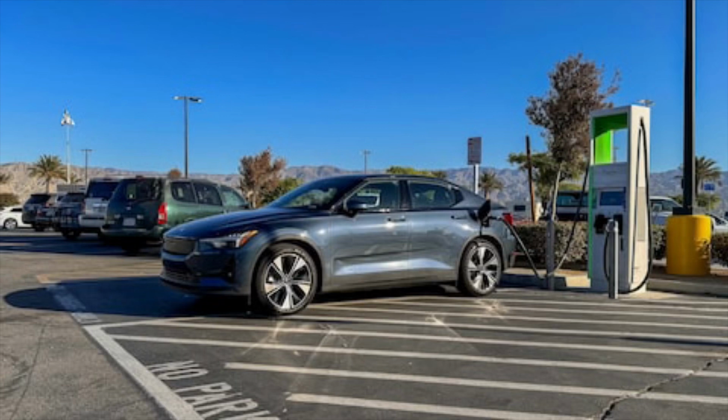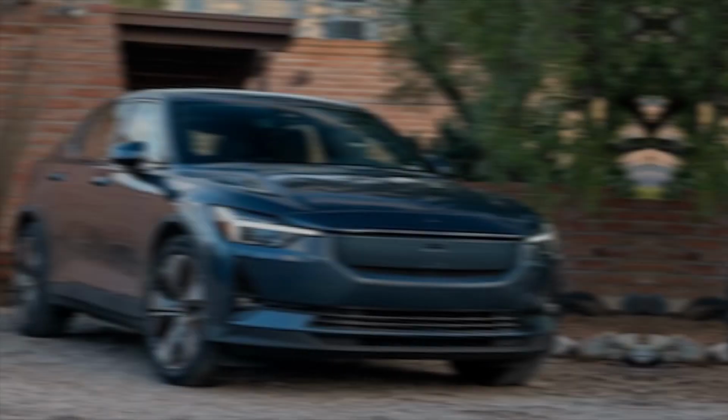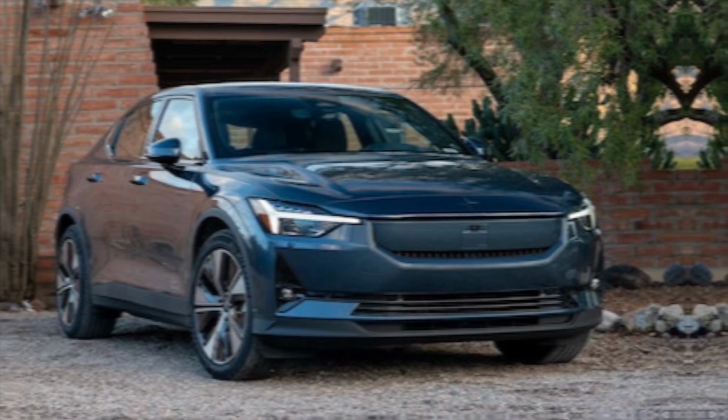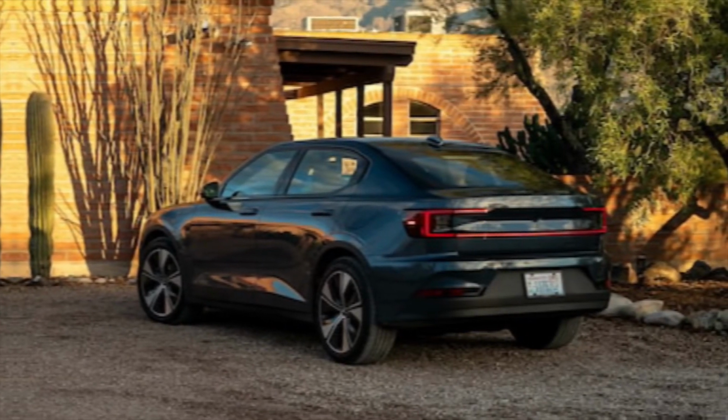But the 2024 Polestar 2 is more than just specs and features. It's a car that prioritizes sustainability, offering peace of mind to environmentally conscious drivers. It's also a car that's built with safety in mind, boasting a suite of advanced driver assistance features.